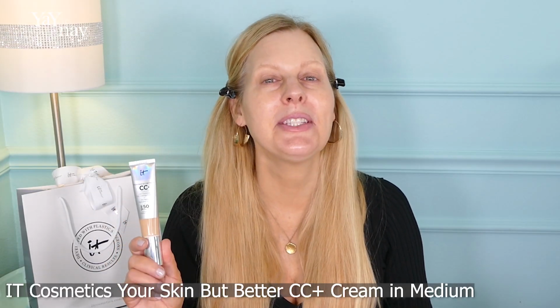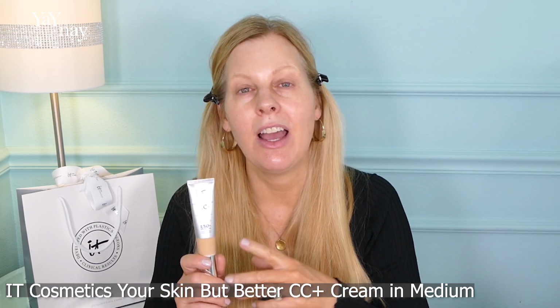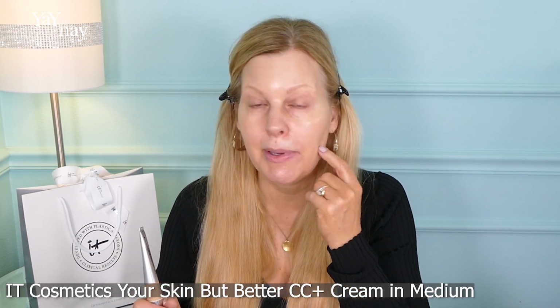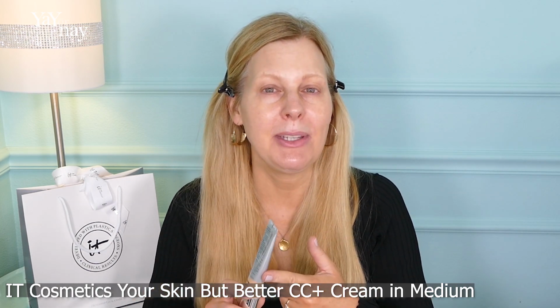I'm going to start out with the Your Skin But Better CC Plus cream. This is SPF 50, which is awesome, and it also has all kinds of wonderful things for your skin in it. So on top of getting the coverage that you want to hide things like little age spots and little blemishes and under eye circles, it has peptides and hyaluronic acid and antioxidants and things like that in there. They do develop everything with plastic surgeons, so they're trying to incorporate not only coverage for your skin and the look that you want, but also things that will help your skin as it's on your face.